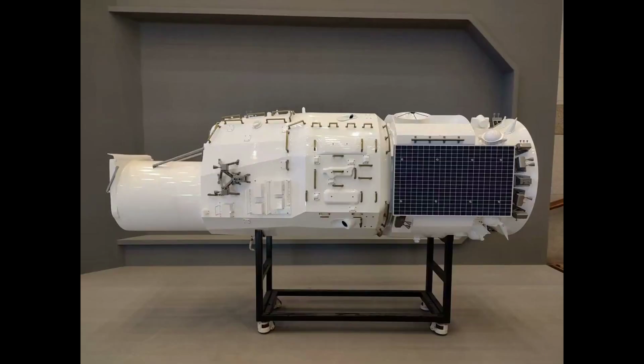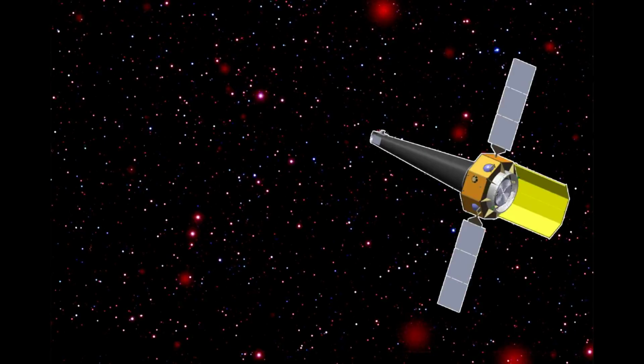The competitive environment may foster collaborative opportunities among different space agencies even as geopolitical tensions exist, providing a platform for shared scientific discovery and innovation.